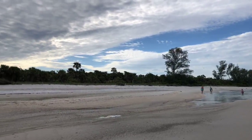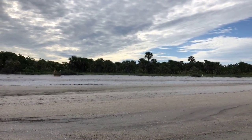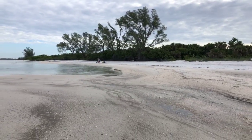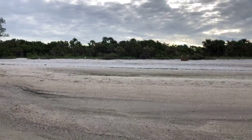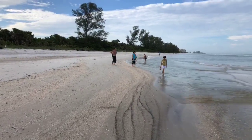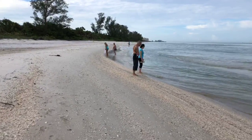Very overcast. As I look to the east, the sun's socked in behind all those clouds. Not a great day to come out and get some sun, but still a nice day for a beach walk. Wow, lucky Karen and Scott, getting to see some manatees and dolphins this morning. So jealous. It's all about timing. You just never know what you're going to see here, what or when.